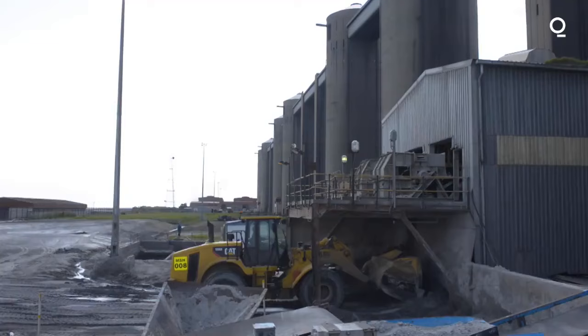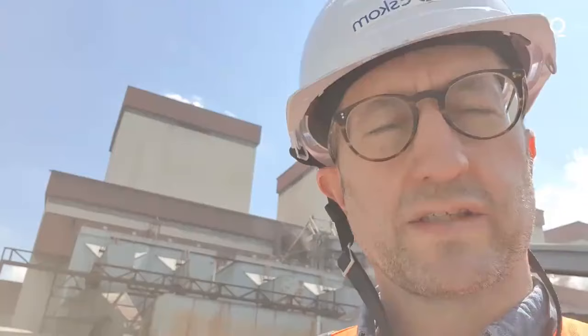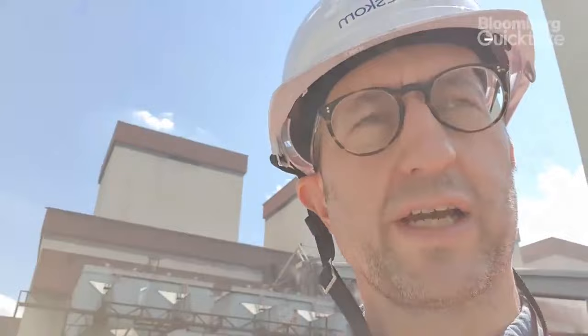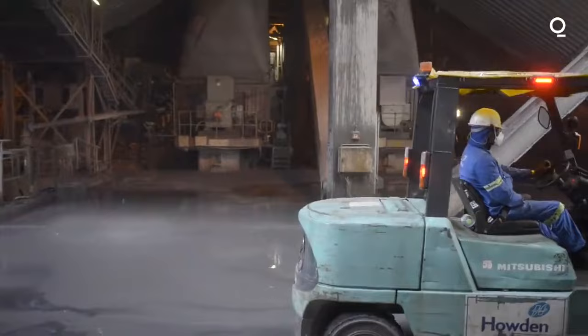South Africa is a growing destination for green funding to help the country transition from coal to cleaner sources, including renewables. South Africa will need stations like this to operate in an optimal way for quite a while before they'll be able to replace it with cleaner sources of energy. It's just the reality of South Africa's energy mix at this time.